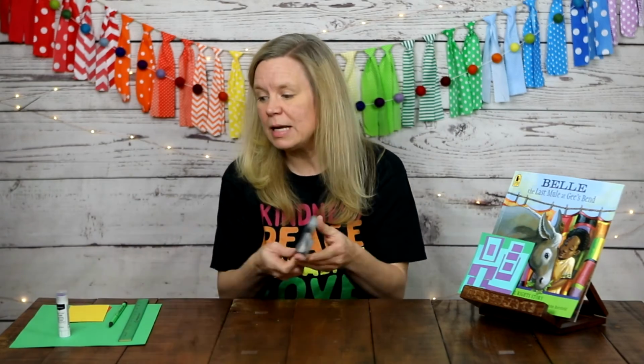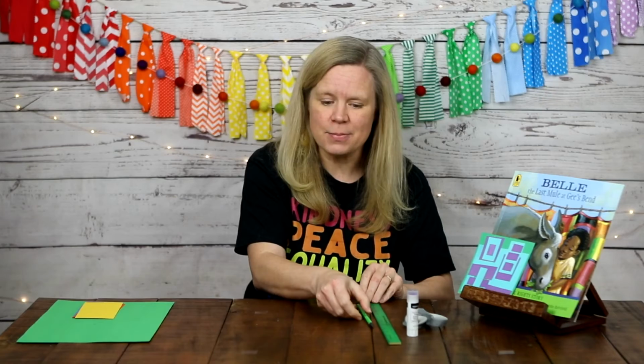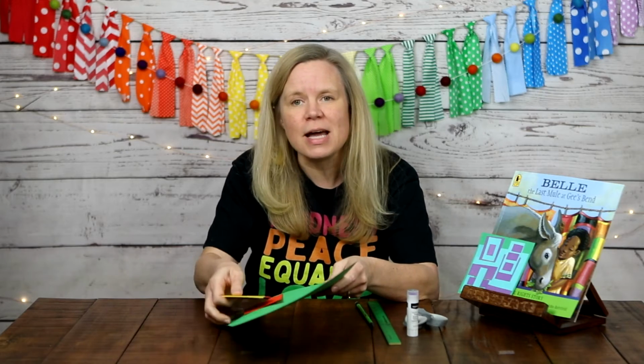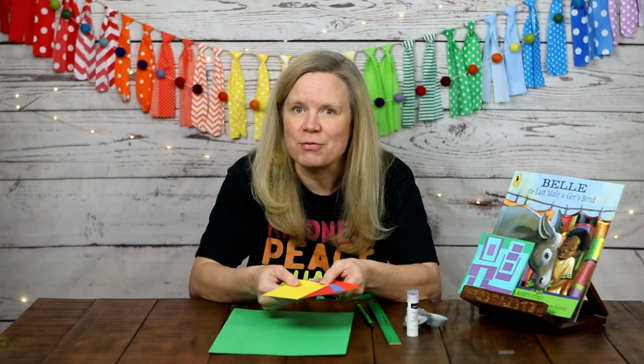So to do this, you will need a few supplies. You will need a pair of scissors, a glue stick, a ruler and a pencil, and then you will need several pieces of construction paper. This is a great project to use up some leftover scraps from previous projects that you've made.